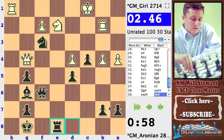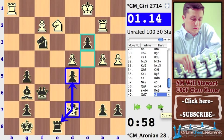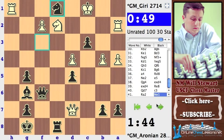So just seizing the e-file, maybe threatening rook e4 possibly. And so Giri goes for it. Queen d7, he's trying to tie this down and hit d5 as well. But Aronian is just too good. He plays c3. So drives the rook to this square. So now d5 is almost off limits because you're going to play bishop f7 maybe and skewer the rook. And knight to e1. And this is just too nuts.